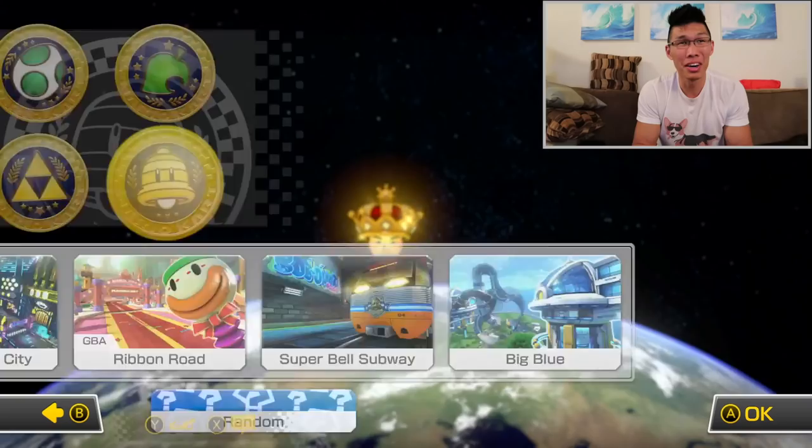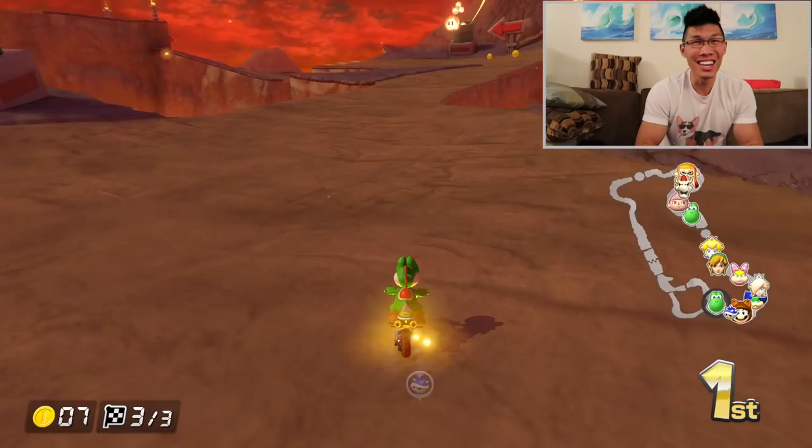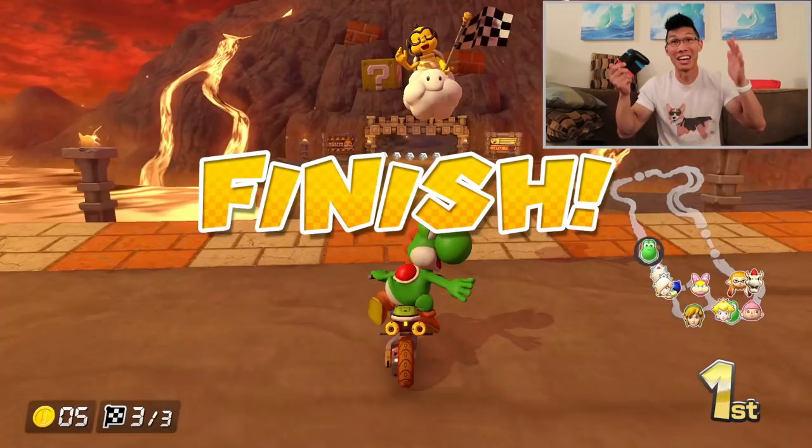Wait, I need to change my cart really fast. Choose mine. Oh, I hate this one. Here it goes. And I see a blue shell. The blue shell's coming to get me, I see it! No! No, Sean! I see him, he's right there, okay, thank God. What a shame.